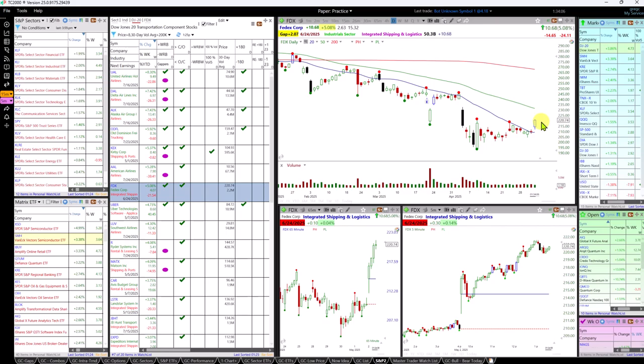Now, directionally, it's somewhat better. Look where the 50 MA is, that high and unfilled gap. So as a catch-up trade, it's better. I certainly wouldn't go all in. It'd be better to do a smaller position with a stop under here. Maybe you get an add.